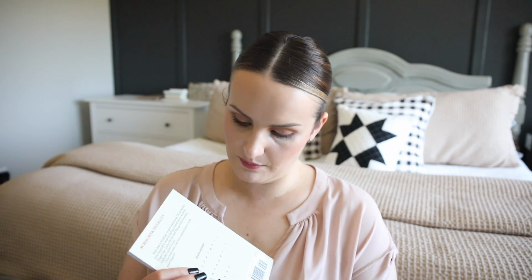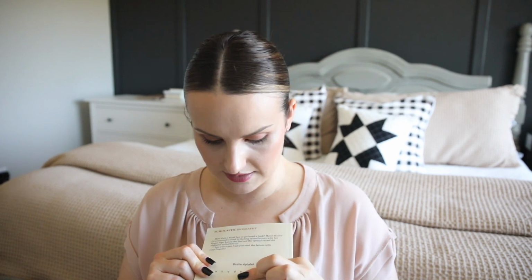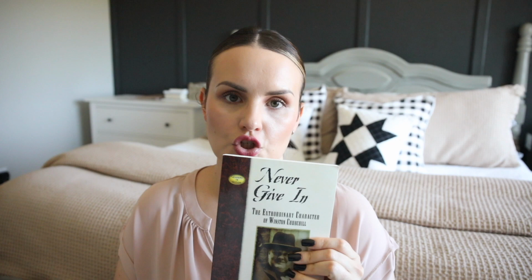It also has a Braille alphabet on the back that is actually 3D. The second term, we will be using Never Give In, the extraordinary character of Winston Churchill. So we will be talking about Winston Churchill, and I'm excited to read this book with them.